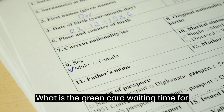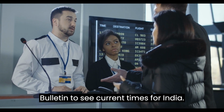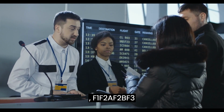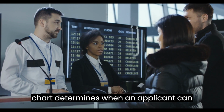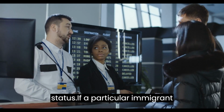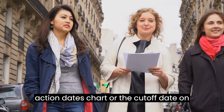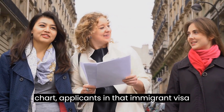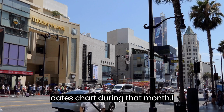What is the green card waiting time for India? Check the latest visa bulletin to see current times for India. Check which category you fall into: F1, F2A, F2B, F3, or F4. The dates for filing chart determines when an applicant can file an I-485, adjustment of status. If a particular immigrant visa category is current on the final action dates chart or the cutoff date on the final action dates chart is later than the date on the dates for filing chart, applicants in that immigrant visa category may file using the final action dates chart during that month.